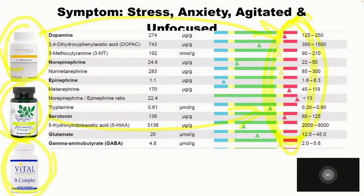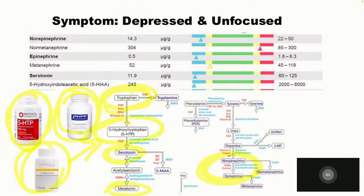And then B complex. With this patient, we did find that some of their B vitamins were low. And if you remember and recall here, let me erase these a little bit, you could see right here, P5P, that is the activated form of vitamin B6.